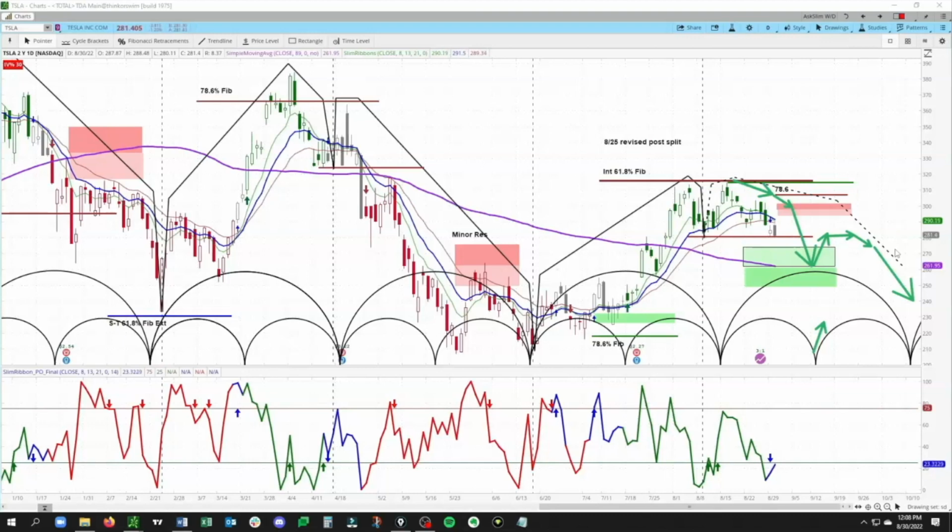You always have to have that level in mind, and if that level gets violated, it tells you that something has changed. For us, that is the 78.6 up here at the 307 area in Tesla. Our entry zone is coming in from around 294 to 301.5. So those are our levels in terms of the upside. And on the downside, as I mentioned, we are looking for a move down to the middle of this zone around the 262 area. And we have a 61.8 at 249.35. So those are our levels in Tesla on the upside and downside, along with our timing here for this idea.